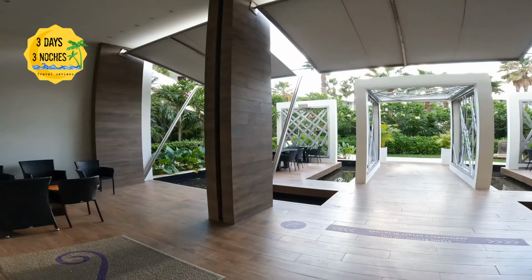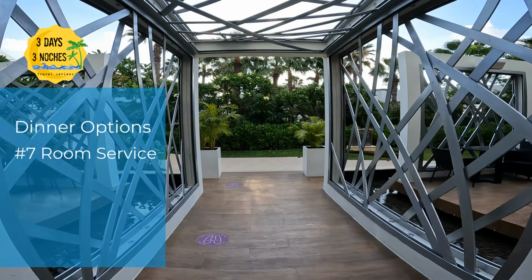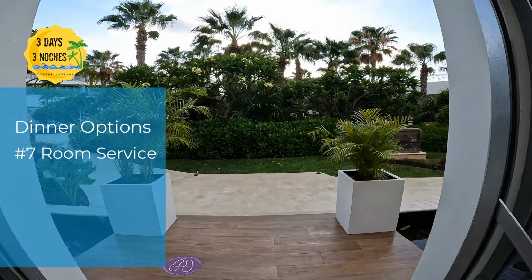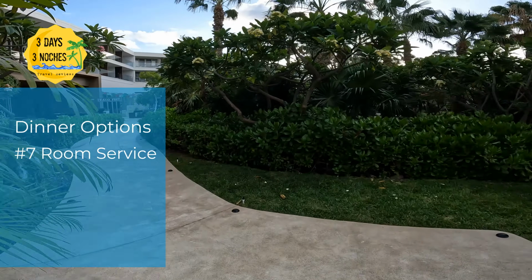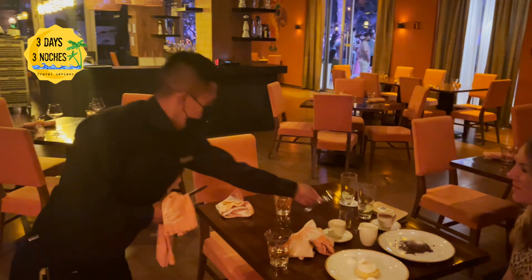And just kind of being honest, I personally am not a foodie. I really don't care too much about the food when I visit an all-inclusive resort. Maybe that's why I love all-inclusive resorts so much, because if there's something I don't like, I can just get something at the buffet or have room service. So the food is not that important to me.